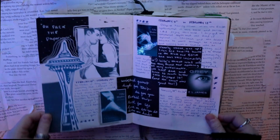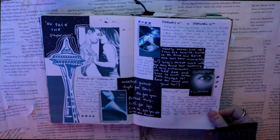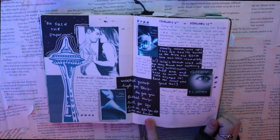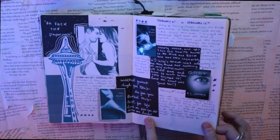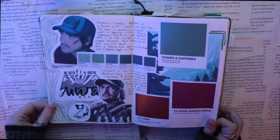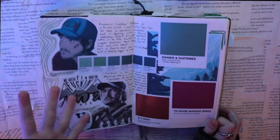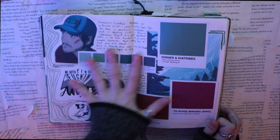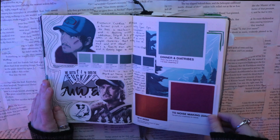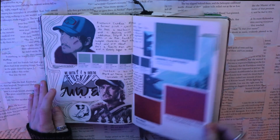Then we have 50 Shades of Grey. I really enjoyed this series. I really like how the spread came out. I have my playlist of all the songs I was listening to while reading these books. Yeah. Then we get to March. I went for a triple frontier theme, or just Frankie Morales in general. Yeah. I don't like how the spread came out. I didn't like how it came out when I made it. So there you go.